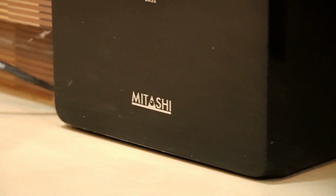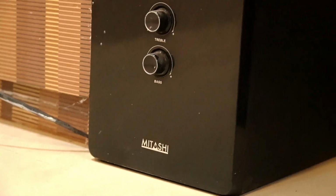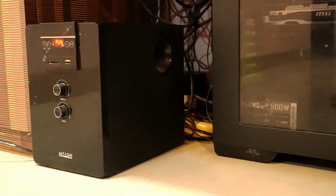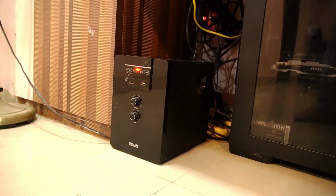Coming up towards the audio system, the speakers are something which are really old. My dad bought those, and I don't even know their name or model number. I just know that they're made by Mitashi, and for a 2.1 audio system, they are really loud for my room and have a great deep bass audio output.